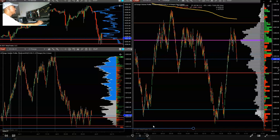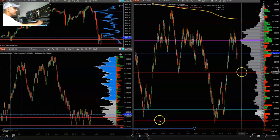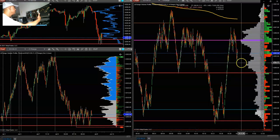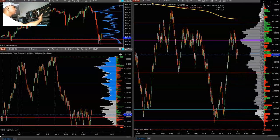Okay, so there we go. I profited. Scalping. This is pretty much the opportunity in my trading today. I just saw an opportunity to scalp. Not any big moves at the moment.